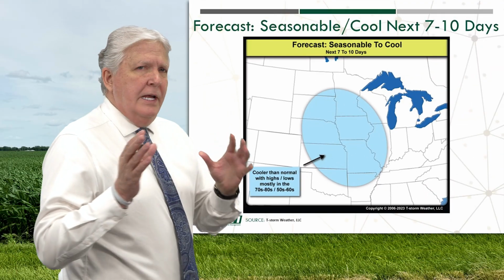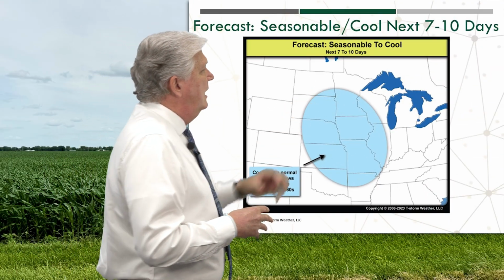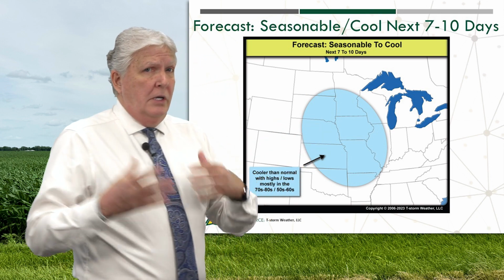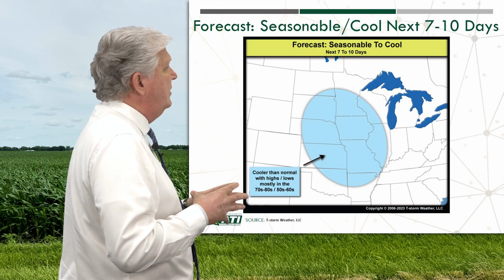Let's take a look at the short-term forecast. Now we're looking for the next 7 to 10 days here. More of a cooling trend. Everything in that blue circle, if you will, is looking at highs in the 70s and 80s and the lows in the 50s, 60s, which as that corn nears pollination or is in pollination would be nearly ideal temperature-wise.